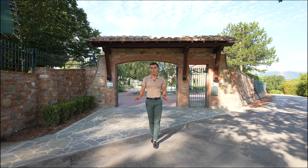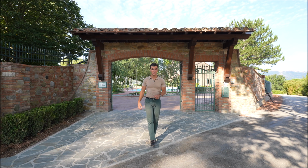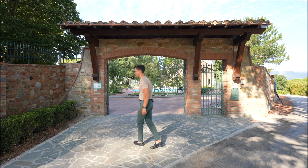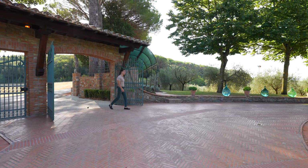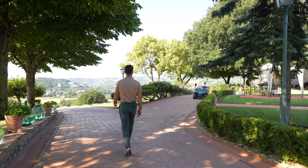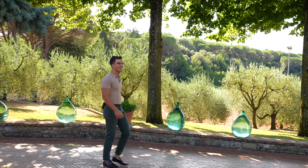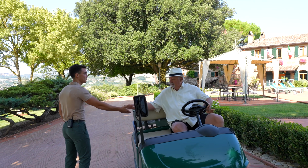Let's start the tour by the entrance gate. We are about to meet Roger, the owner of the property. Let's go inside. Hi Roger, nice to see you again. Thanks for welcoming us in your property.